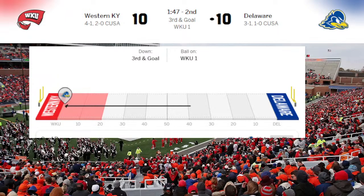Did he get in? Waiting on a signal. And he's going to be shy of the goal line. The QB sneak, no one behind him to push him up like they do up the road in Philadelphia. But they're going to look at this one. Right now it's marked shy of the goal line.